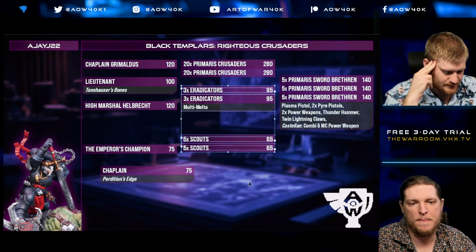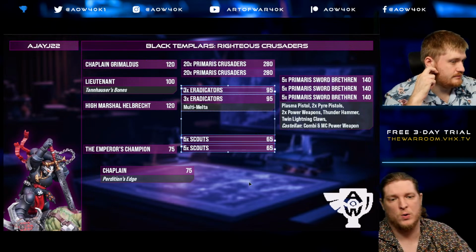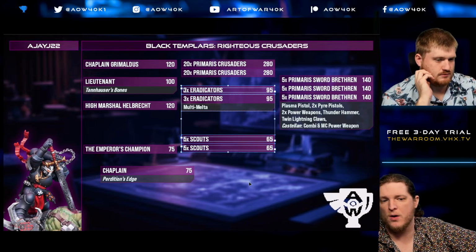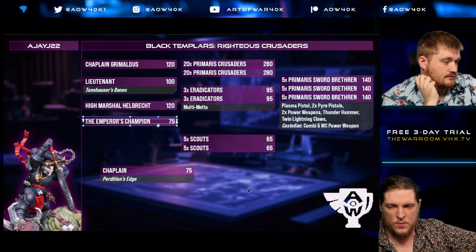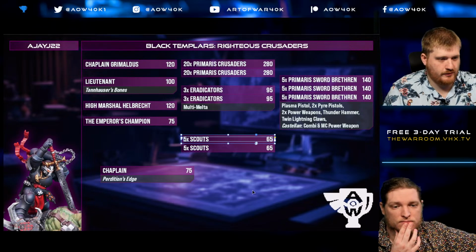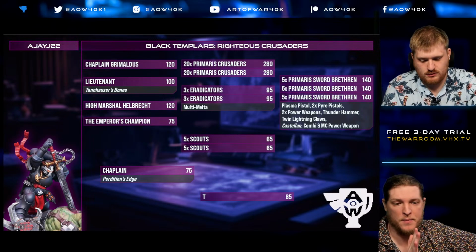Yes. Okay. The things that are literally mandatory are the 4 characters we have, not the Chaplain, although that's probably going to get added, and then the Primaris Sword Brethren and the Crusaders. Scouts and Eradicators are things that I like. Yes. Let me start adding in impulsors because we've already started. We know that there are going to be 2 impulsors, minimum. There might be more.